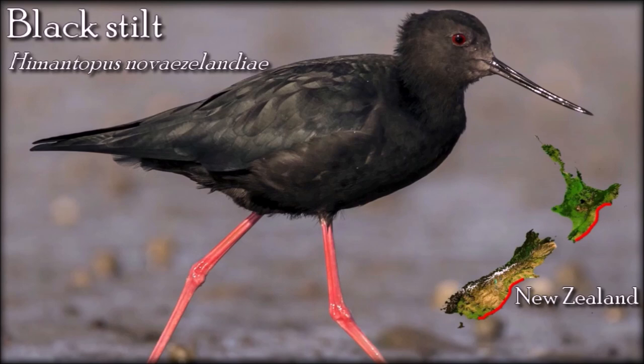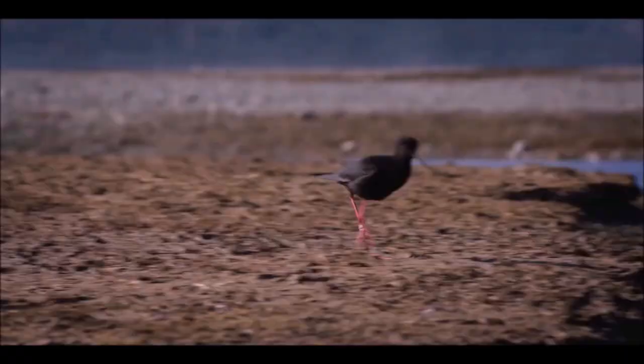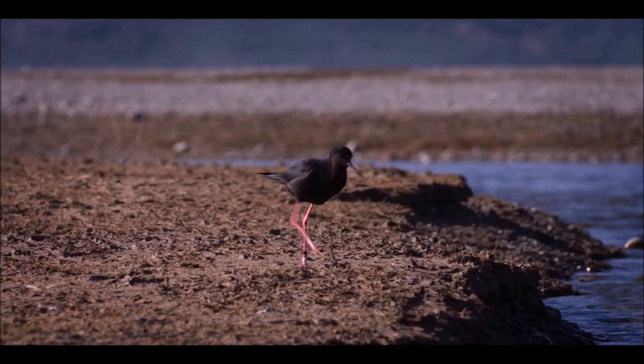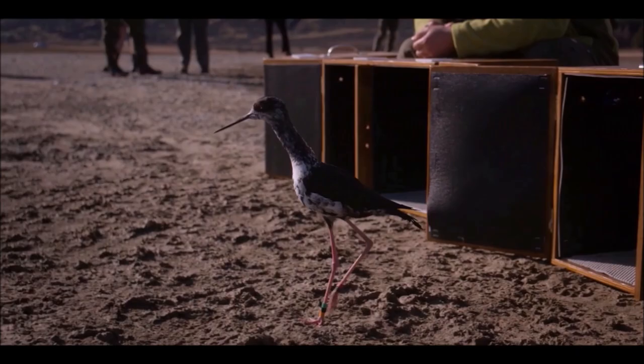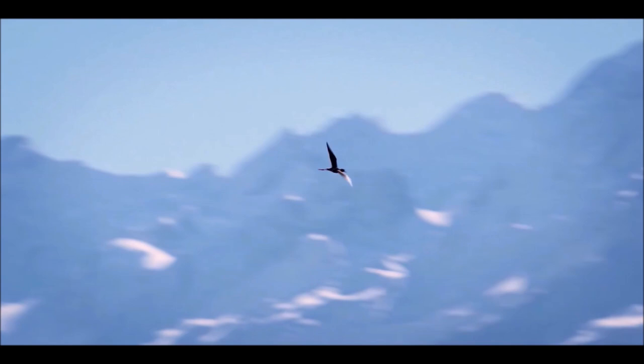The population may have numbered 800 birds in the 1940s, but began to rapidly decline in the 1950s, and just 68 adults were counted in 1962. Black stilts rely on wetlands and braided riverbeds for feeding, and these have been extensively drained or modified for agriculture, irrigation, and flood control. Because black stilts nest on braided riverbeds, they are threatened by changes in river flows as a result of new and existing hydroelectric dams.